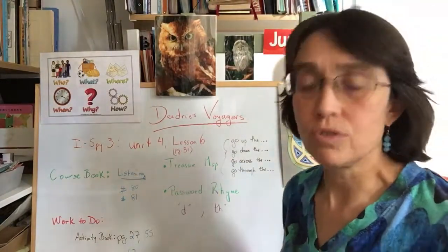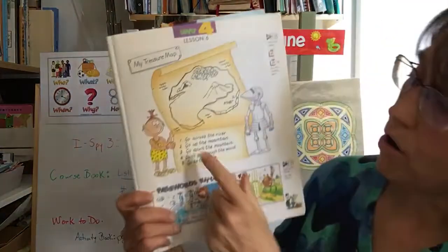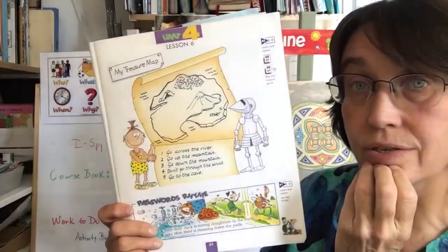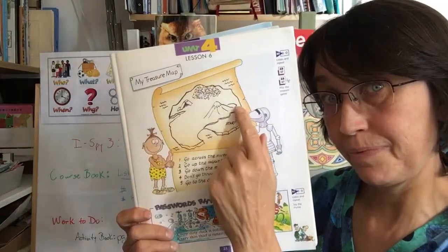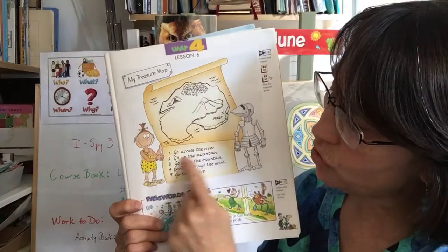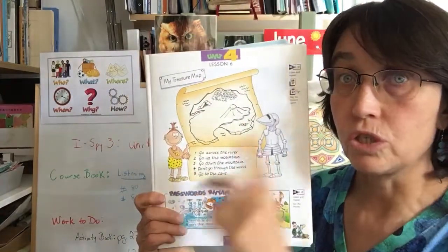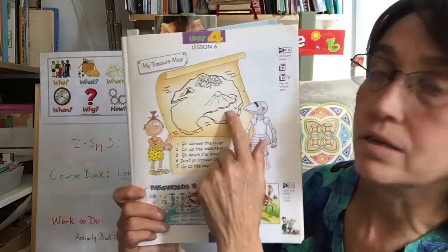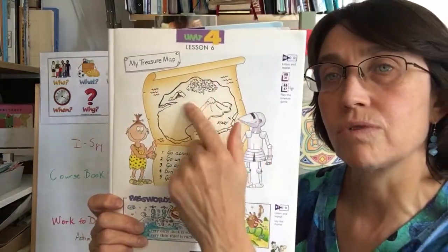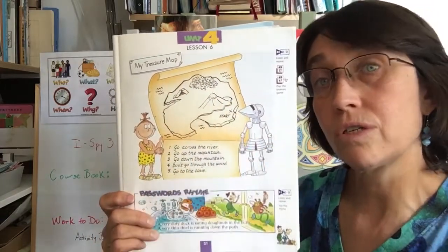But first I want us to work on listening 80, which is where Rox and Lance are talking together, and Rox has created a treasure map, and then he gave instructions of the things to do, such as go up, go down, don't go through, or something like that, to Lance. And Lance has to do it from the start, and he does whatever he's told to try to find Rox's treasure in his treasure map.